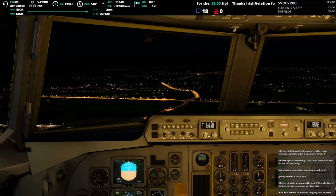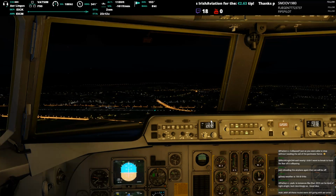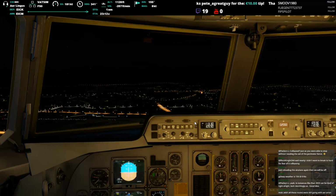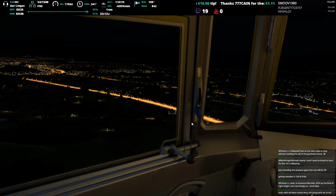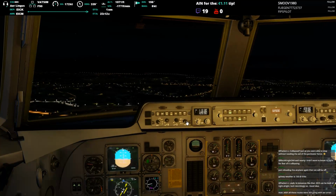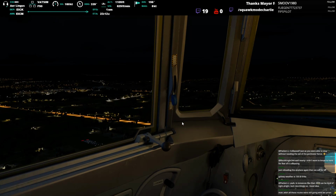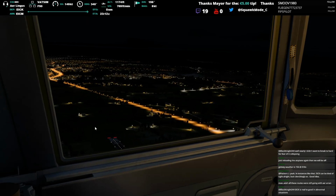Right, autopilot off. Delta 242, overhead, radar service is terminated. You can continue on Unicom. Over to Unicom, thanks for your services. Have a good evening. Do we actually have any approach lighting for 08? I don't think we do.